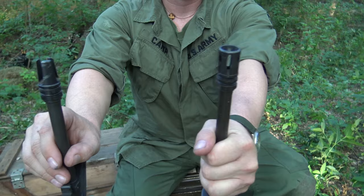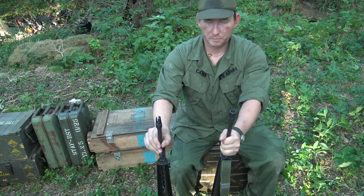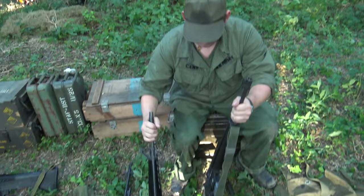That doesn't mean you won't see an XM16E1 with a birdcage, and that doesn't mean you won't see an M16A1 with a three prong, because people did funny stuff in the armories, but typically speaking, this is how they were issued. Well, look at the little shorties.